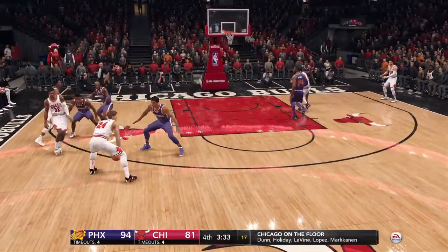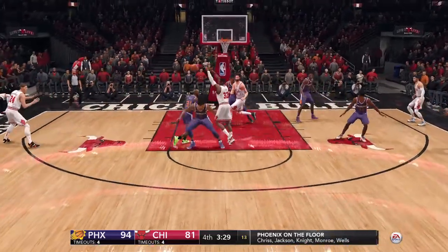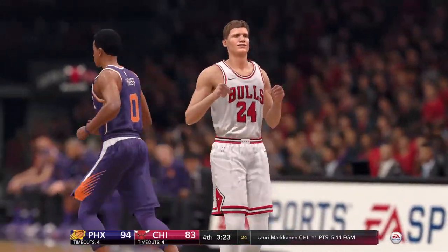To Markkanen. Oh, excellent screen. Quick move to get inside. Markkanen jump shot. Nails it. Nice, easy, uncontested two-pointer.